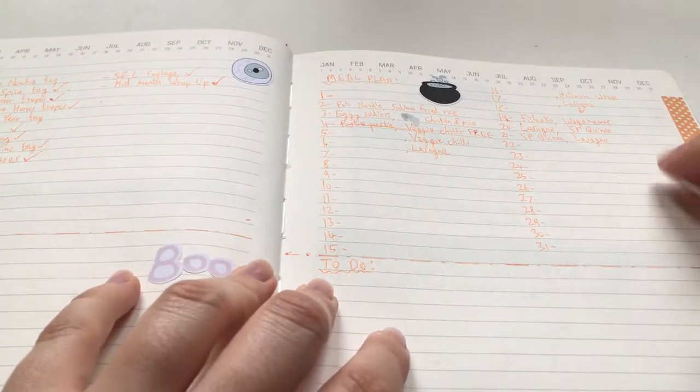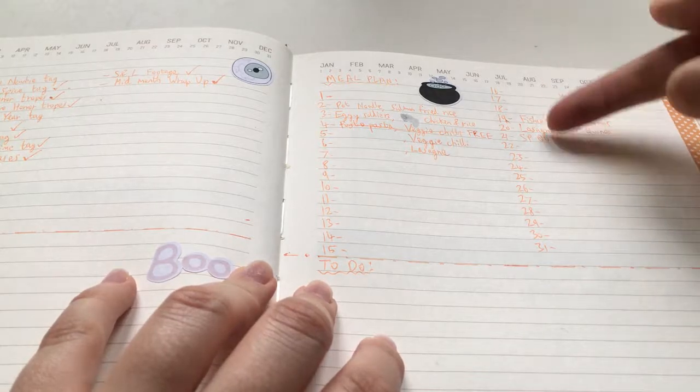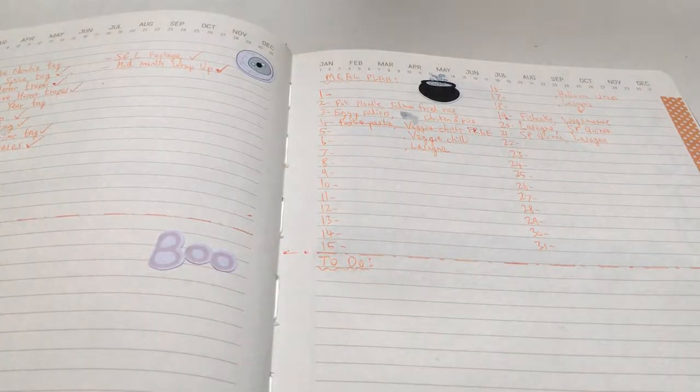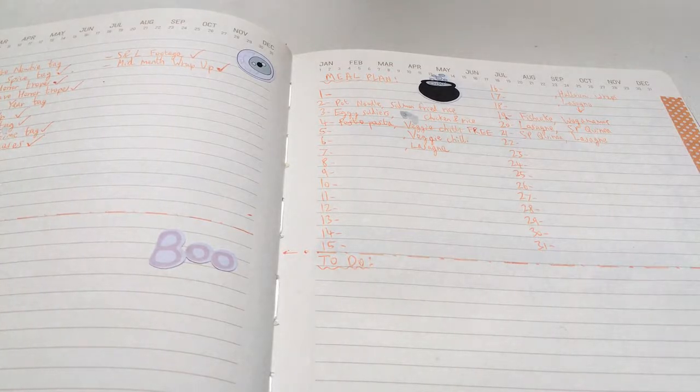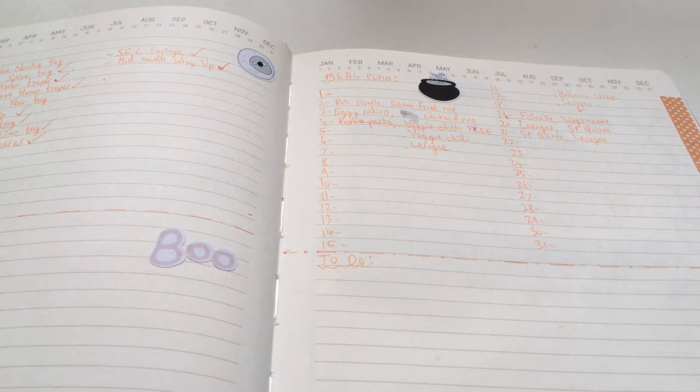I still don't keep up to date with this as well as I should, and I might change this up next month, but I just do the dates, what I'm going to have for lunch and dinner. I don't bother planning breakfast because breakfast is so sporadic for me. I do eat it every day, but I usually just either have like waffles or toast or something simple like that, or cereal, or I'll just buy something on the way to work.